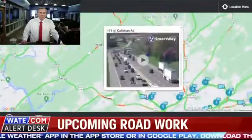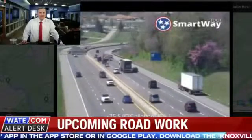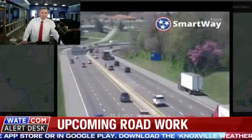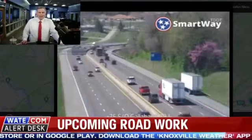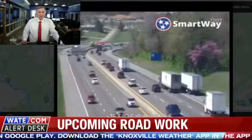Let's check this camera here. I don't think traffic's all the way backed up here to Callahan. It's not, but we do have a tractor trailer off on the shoulder of the roadway, not causing too many problems. Looks like the driver did a good job getting some space between the truck and the road as he got over as far as he could there along the shoulder.